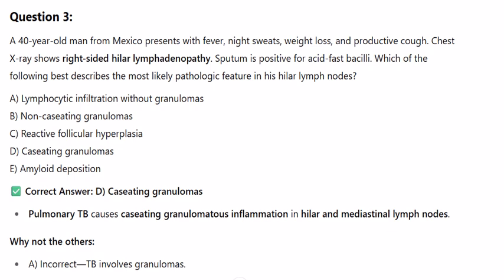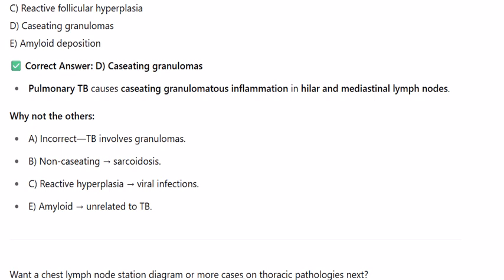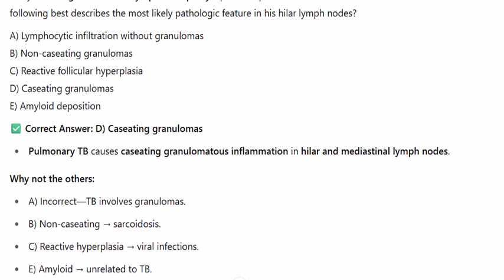Why not the others? A. Incorrect. TB involves granulomas. B. Non-caseating, sarcoidosis. C. Reactive hyperplasia, viral infections. E. Amyloid, unrelated to TB.